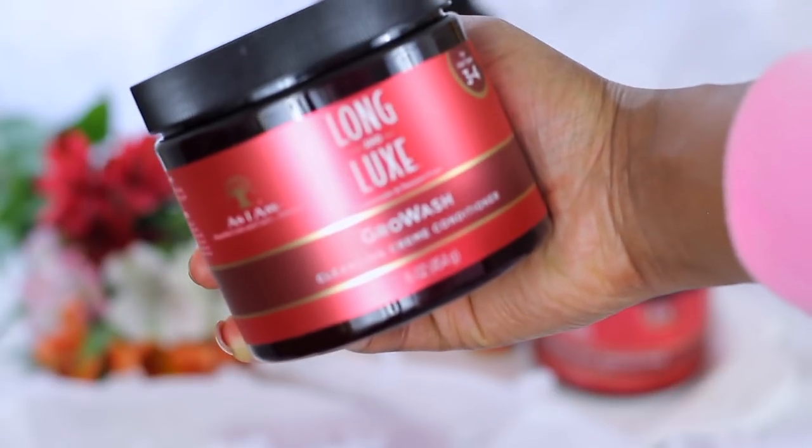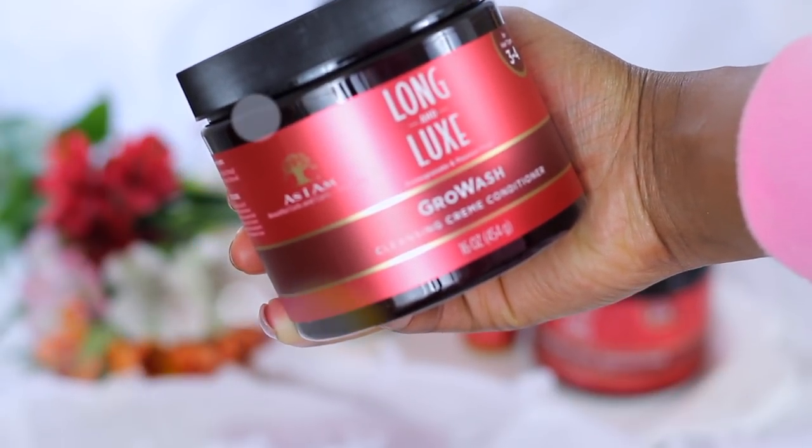So up next we have the Grow Wash, which is the co-wash product for this line. And this is actually my first experience with an As I Am co-wash product because I've always heard so much about their coconut co-wash. So it was great to finally get my hands on this. And this product feels almost like a minimally lathering conditioner. It's weird because it's a conditioner, but it almost feels like a cleanser at the same time.